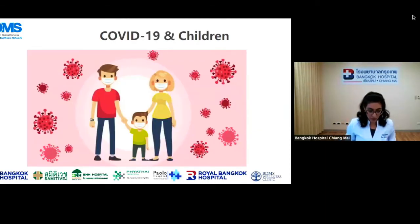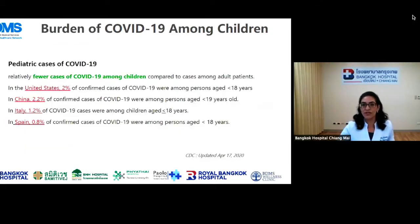Now, let's touch upon what we know so far between COVID-19 and the health of our children. This information comes from my review of the CDC, updated until April 17th of 2020. Now, the pediatric population does get infected with COVID-19 as well. No one is immune to this, so everyone is at risk.